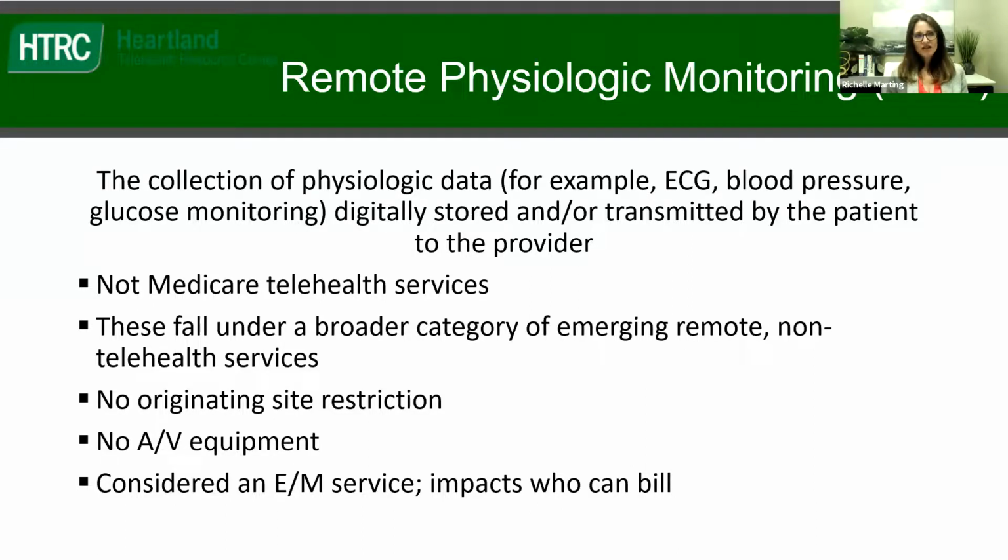Now, these are not conversations with the patient. It's not done by a phone call. It's not done by audio visual telecommunications. So it is not telehealth in the way that that term is defined for Medicare. But that's almost a good thing, because that means a lot of the restrictions that we have in a normal environment for telehealth, in terms of the originating site where the patient is located, rural geographic areas, and all of those other restrictions do not apply to remote physiologic monitoring.